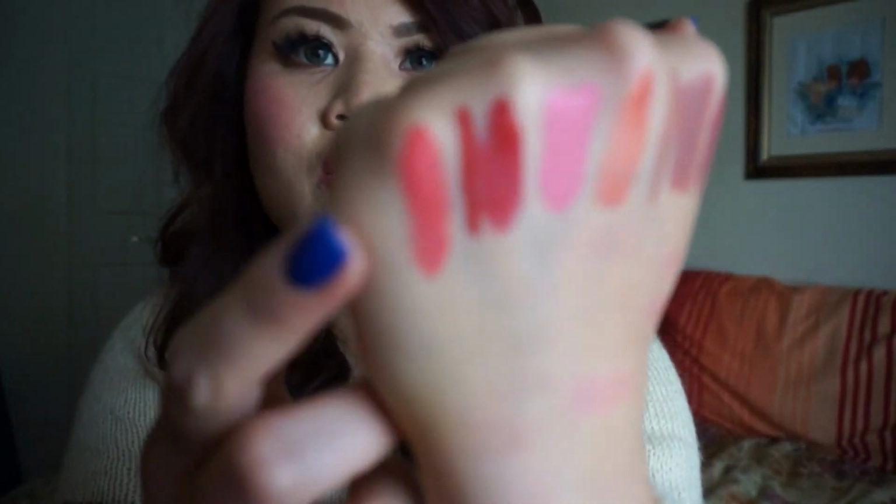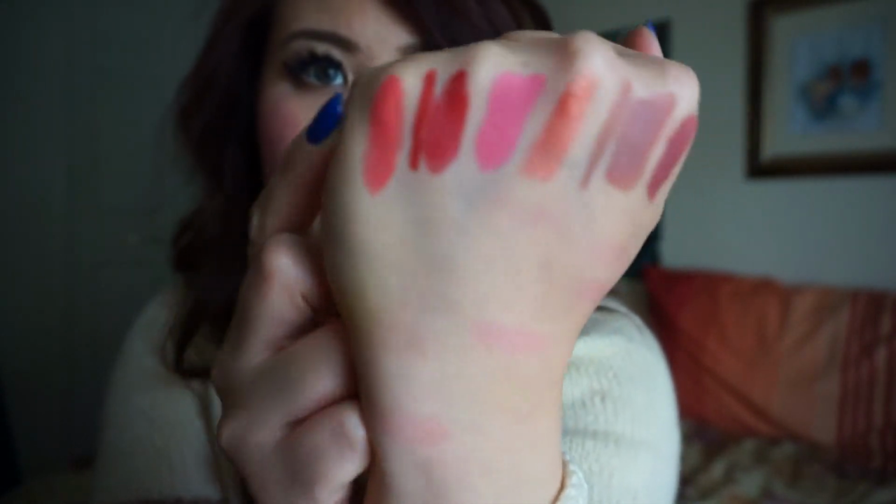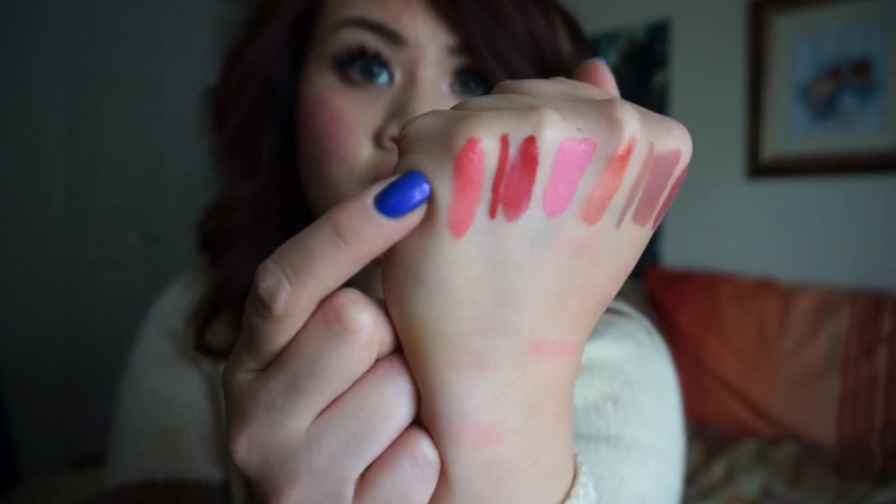This one is an Amplified called Watch Me Simmer, and this is a limited edition color. Because it's Amplified, it glides on nicely with great color payoff, and it has a nice sheen to it. So that's another really nice corally color.